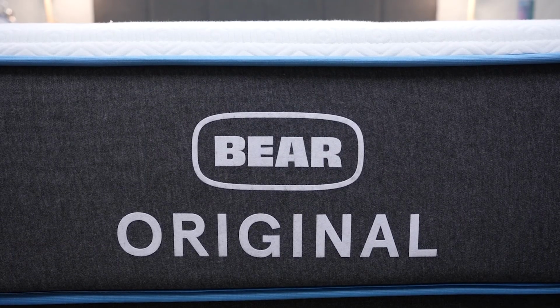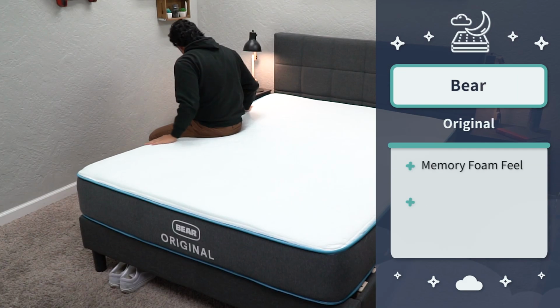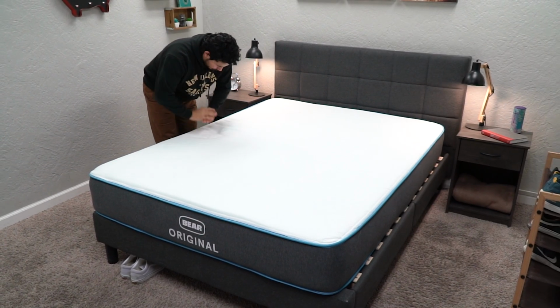But let's just jump right into this medium firm best list and talk about our first online option, which is a pretty great value for a memory foam bed after discount. This is the original Bear mattress. This is the brand's flagship mattress. It's also their most affordable all foam offering.